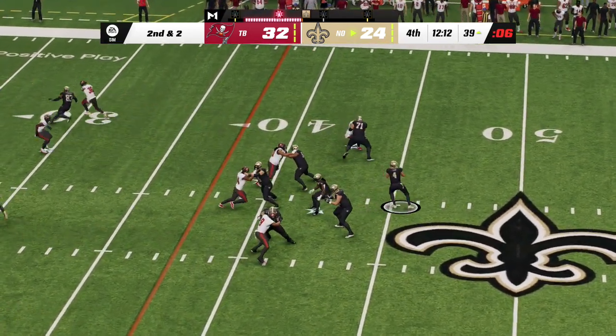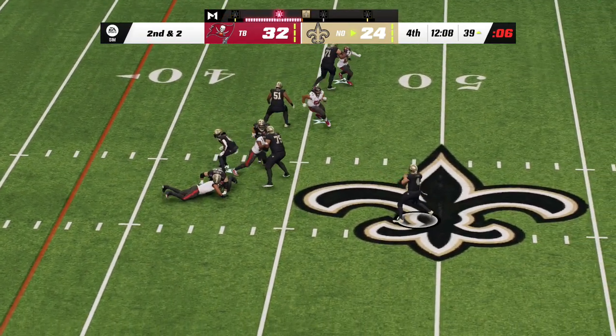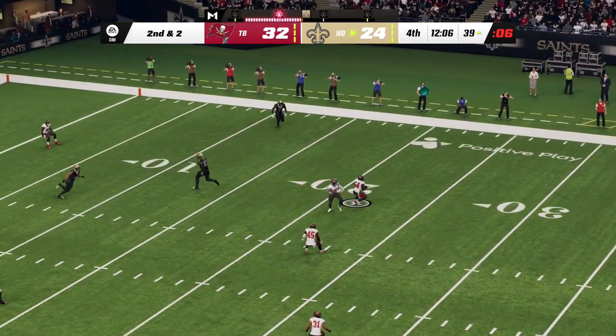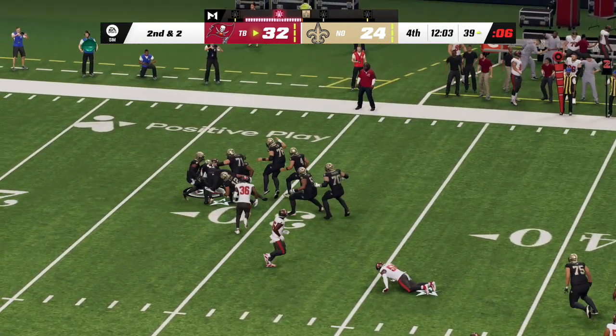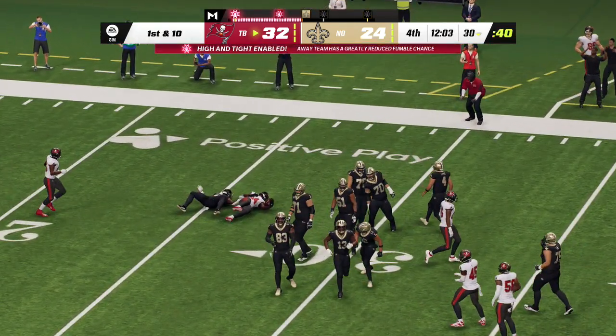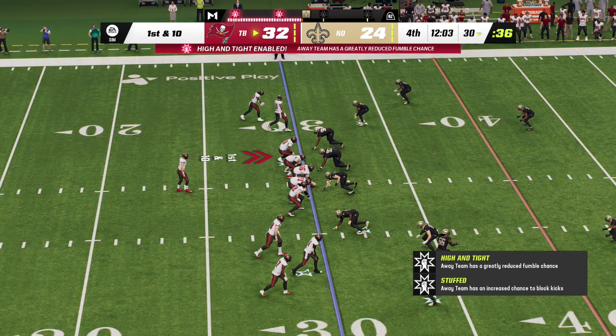On play action, it's Carr. Dancing to his left. And his pass is intercepted for the 4th time today. Picked off by Levante David. And the Bucs are going to take over at their own 30-yard line.